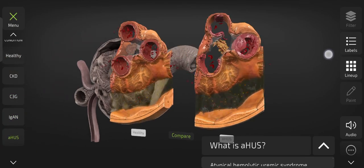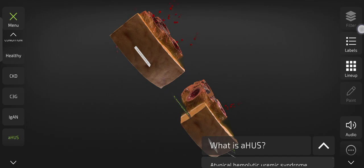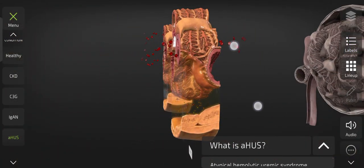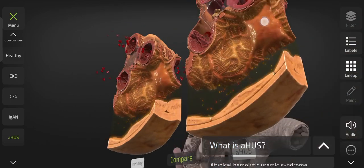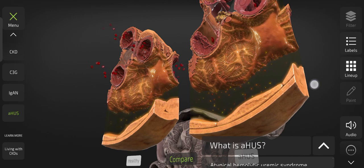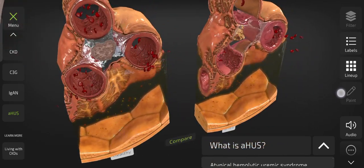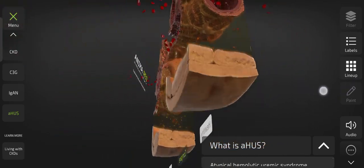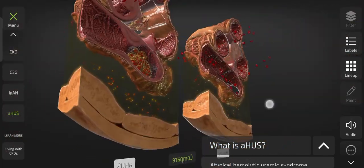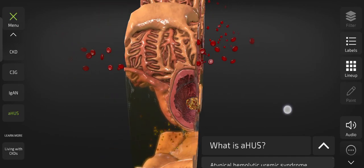What is atypical hemolytic uremic syndrome? What is AHUS? Atypical hemolytic uremic syndrome, AHUS, is a rare disease in which an overactive alternative complement pathway causes small blood clots, microthrombi, to form in the glomeruli and other organs. These clots can cause serious medical problems if they restrict or block blood flow.